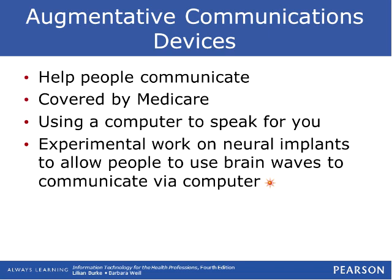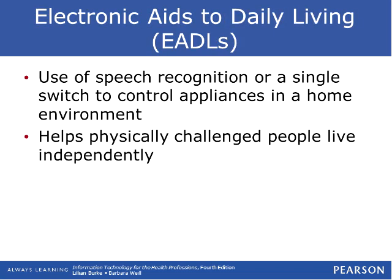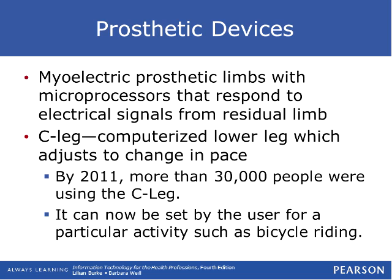So what this means, if you look at this in a sci-fi sort of way, is that we can start to utilize computers based on our thought process. We can literally access computers without having to touch them or be around them. We can access them through our neural network. Pretty interesting, isn't it? Electronic aids to daily living, which are called EADLs, use speech recognition or a single switch to control appliances in a home environment, which helps physically challenged people live very independently.